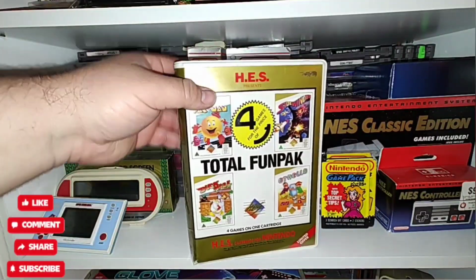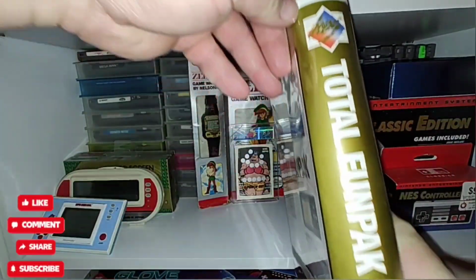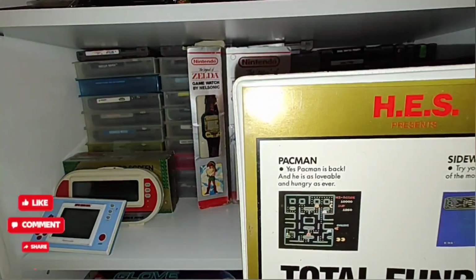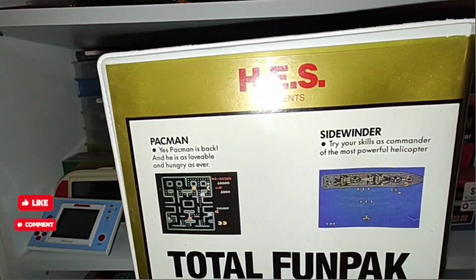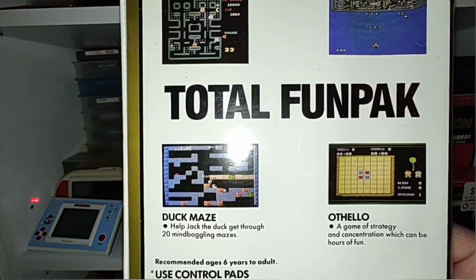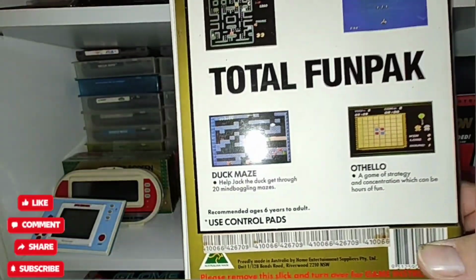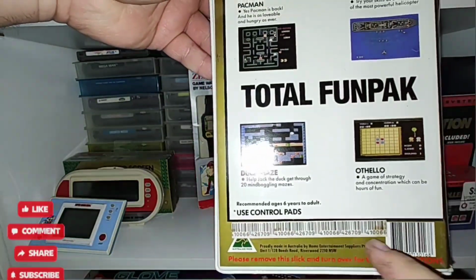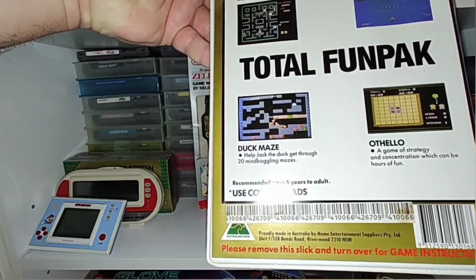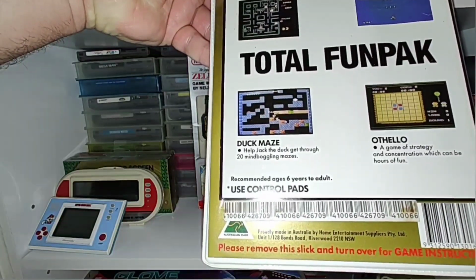That's what the front looks like. HES presents. That's what the side looks like. Total Funpak. This is what the back looks like. Dude, look at that long barcode right here. Please remove this sticker and turn over the game. Turn over for the game instructions.